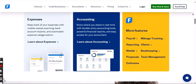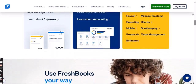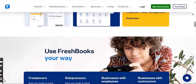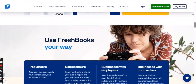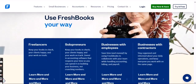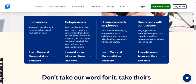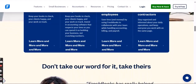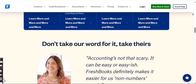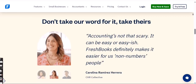Profit and loss statements: understand your revenue versus expenses to see your profitability. Sales tax reports: simplify tax season by generating reports for sales tax collected and paid. Expense reports: see where your money is being spent. Accounts receivable aging: identify overdue invoices and who owes you money. Client reports: get a summary of your income and expenses per client. These reports are not just for accountants. They are vital tools for project managers to assess project profitability, understand client value, and forecast future financial performance.